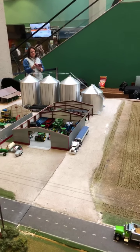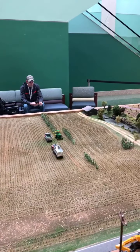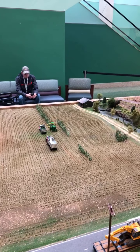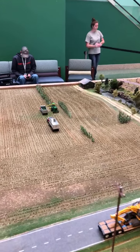I know we could be talking here for an hour, but I don't want to take that much time from you guys. The silage chopper, yeah, that's completely scratch built. Is that right? That was machined out of a solid block of aluminum. That's awesome. You hear that, Stuckenschneider? You got your work cut out for you. Make a silage chopper and we'll talk.